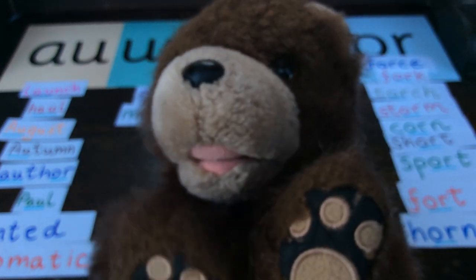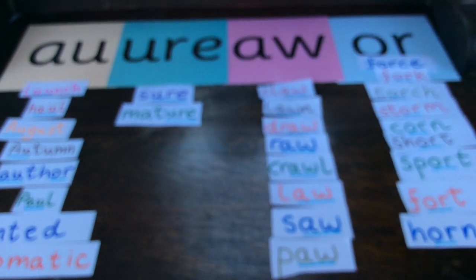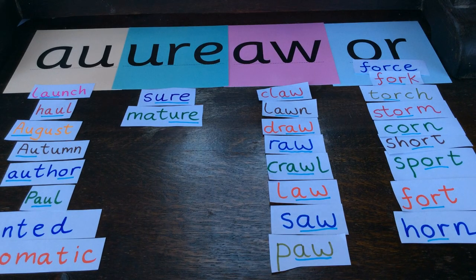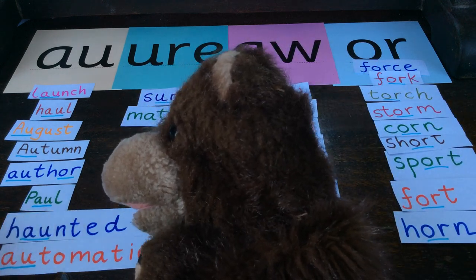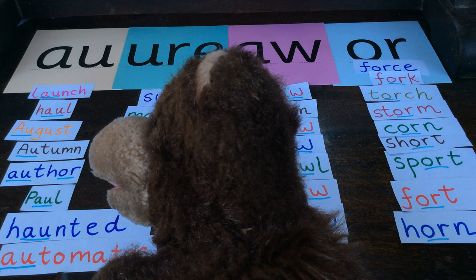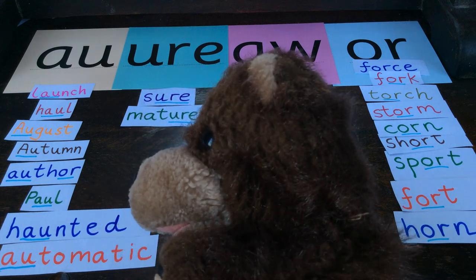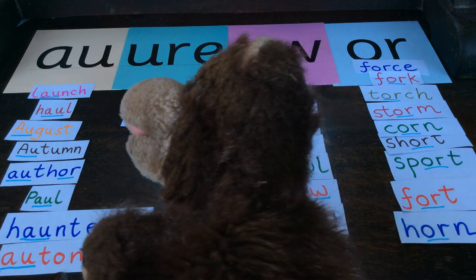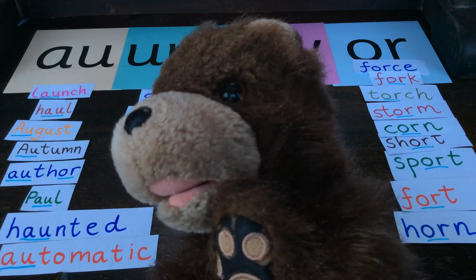Okay, my goodness, let's have a look. I'm going to change the focus so that we can have a better look at our list. There we go. So, what do we notice? We notice that there are quite a few words with the AU sound, aren't there? We've got launch, hall, August, autumn, author, Paul, haunted, and automatic. So that's 1, 2, 3, 4, 5, 6, 7, 8. Now, are there any rules that we can see?